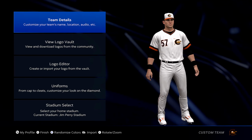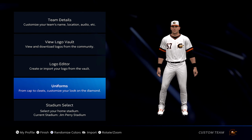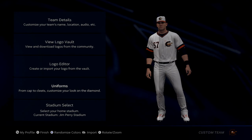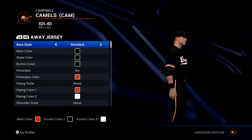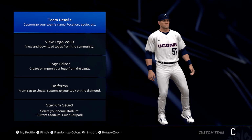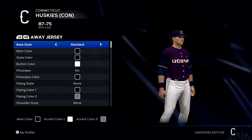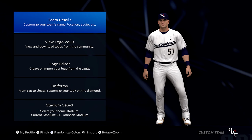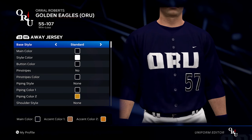Campbell. Now I did make this logo by myself. It is on the vault as well. If you can't find it, it should be under my name as well. And then their black jerseys for the away. And we jump to UConn. And their away. Alright, next up we got Oral Roberts. Incredible run this year. And going with their away jersey.